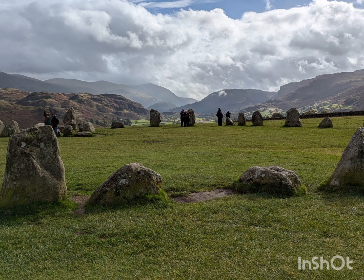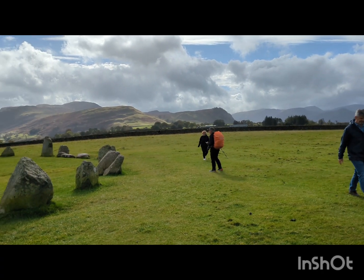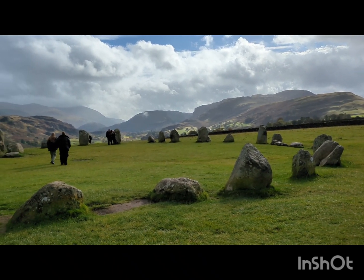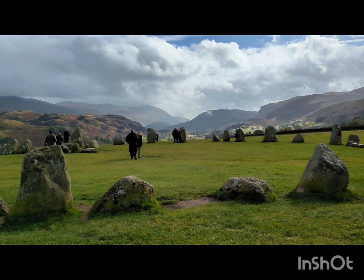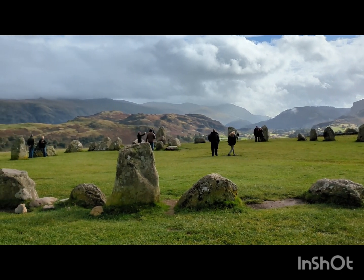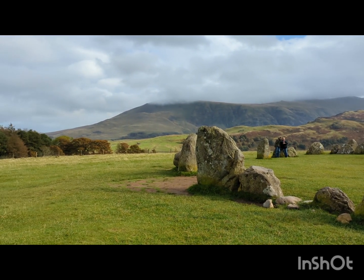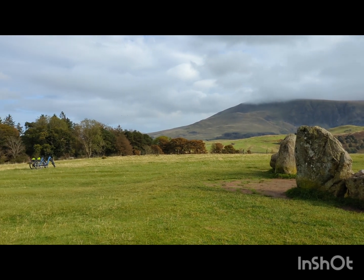The stones aren't high in stature, being 1 to 2.5 meters tall. There are 38 stones, which are placed in a 30-meter wide circle that is surrounded by stunning countryside. The circle was created around 3000 BC and is one of the earliest examples of a stone circle in England.